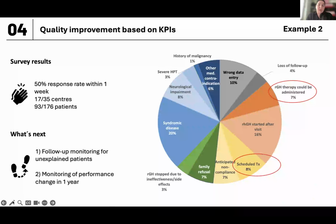And we will also go back to the patients that were reported with a scheduled transplantation, to see whether the transplantation was performed or the patients are in the meantime on growth hormone therapy. And as an overall monitoring, we will do again a survey in 1 year to see the overall performance change.